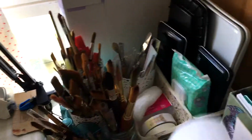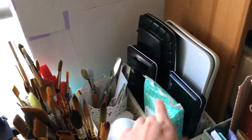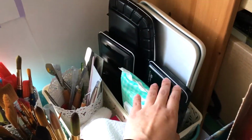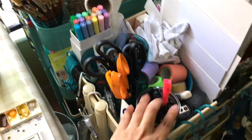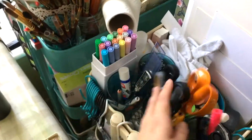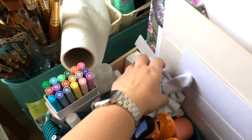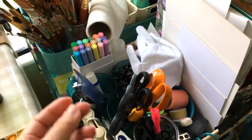More kitchen towels, they're everywhere. Gauze, cotton earbuds, more tape. And then this is the rest of my palette. So my porcelain palette, one of these usually lives over here with this palette because I don't like mixing on plastic palettes. And then a few other palettes that I am using at the moment. Wet wipes, brush markers, the pens that I use the most, scissors and knives, and then other random tools in this one. Binder clips, gloves. I have a lot of gloves because I like to keep my hands well moisturized.